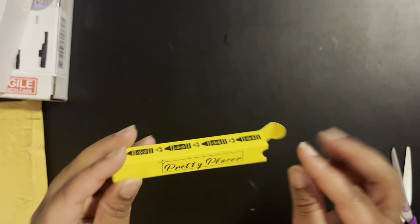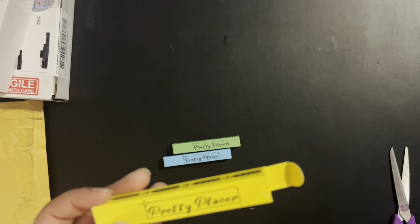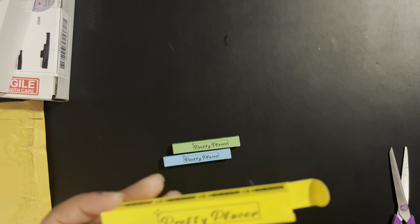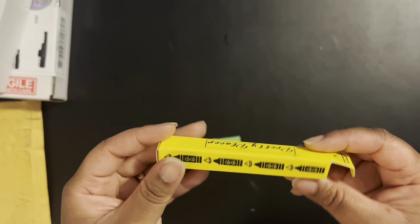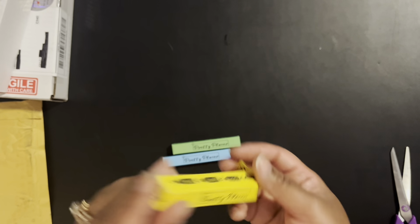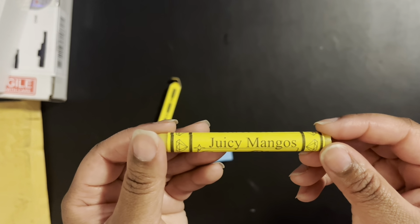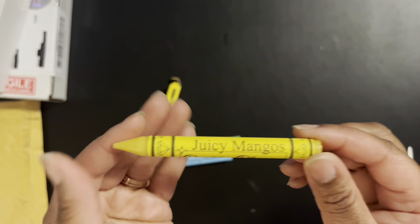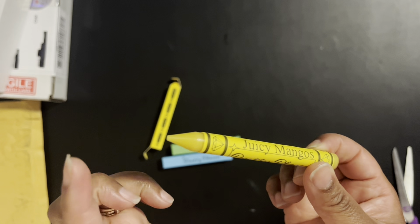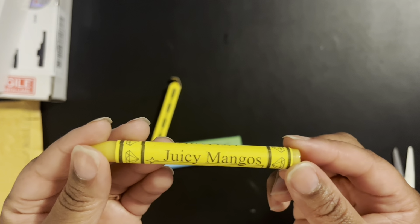So far, so good. What is this scent? Oh, the scent is not on the box, and I can't remember what scents I bought. So I will put the scent on the screen for you guys. So let's open them up. Diamond painted juicy. Juicy mangoes. So the scent is on the actual crayon. Juicy mangoes. So it has that tip so you can pick up your diamond and place it on your canvas without fussing with the wax.